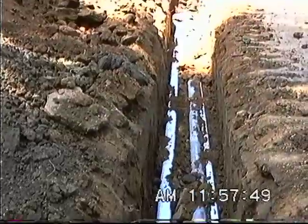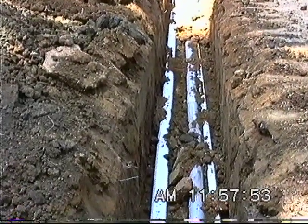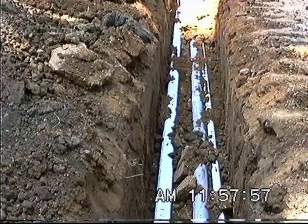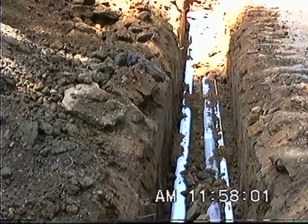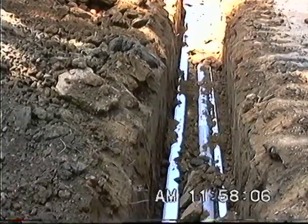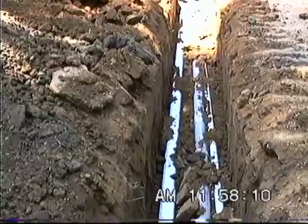I suspect we're going to have problems right here because this guy did not do a good job putting these pipes in. The ditch is too short and they had to force them in. They're bowed. They're throwing that heavy stuff on top of it. They're not breaking it up. They're not putting it under it carefully. So I'm going to make a note of this.